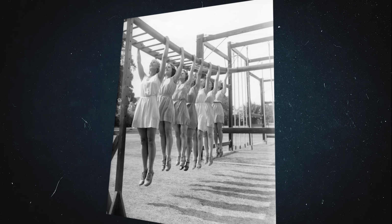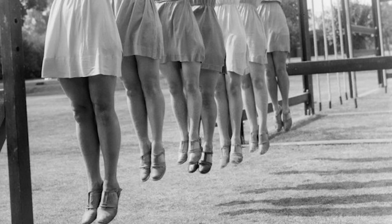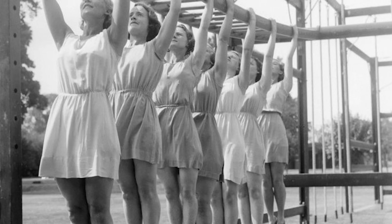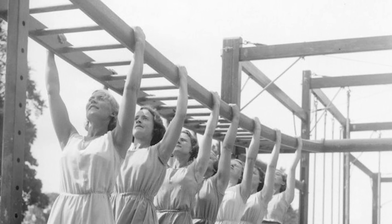Women train on hanging bars as part of the Women's Army Auxiliary Corps, WAAC. Founded in 1942, the WAAC provided intense physical training to prepare women for support roles.